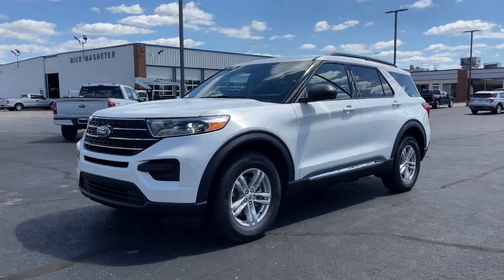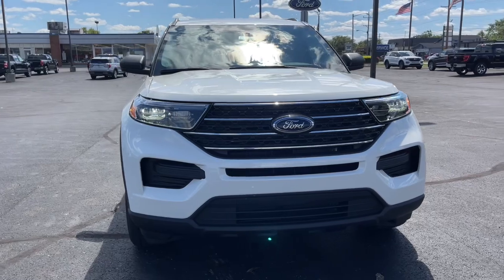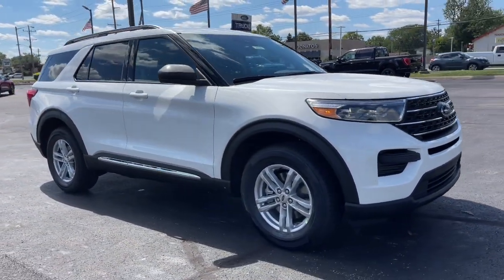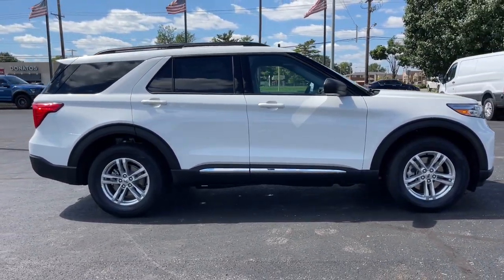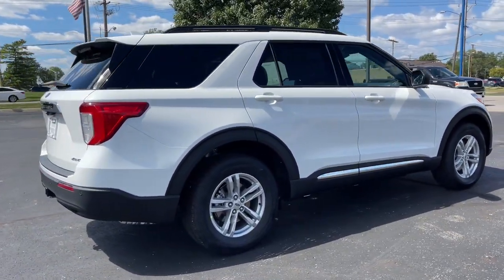Can you see yourself in the 2022 Ford Explorer? Handsome and rugged, this Explorer delivers solid midsize SUV versatility. You'll tackle every project and adventure with confidence and style, whether you're towing, off-roading, or building road trip memories.